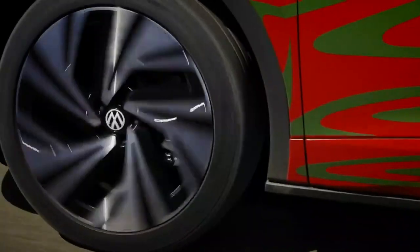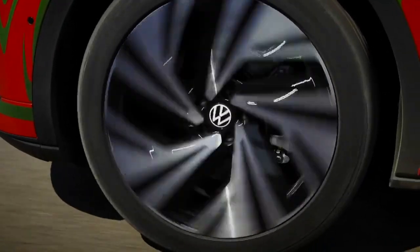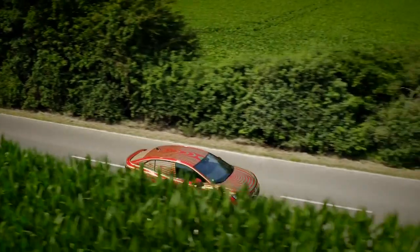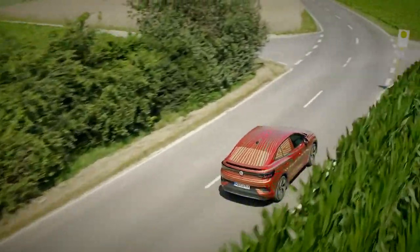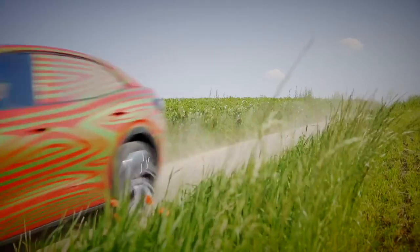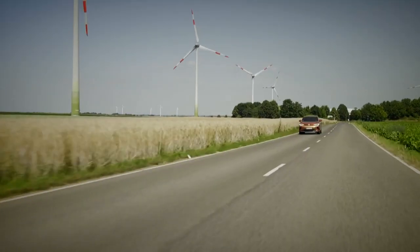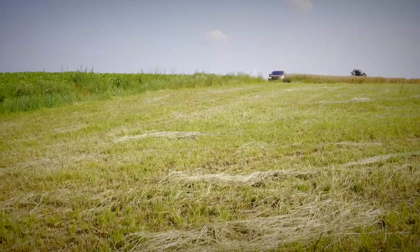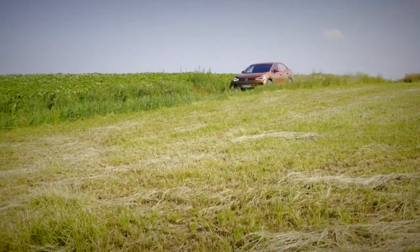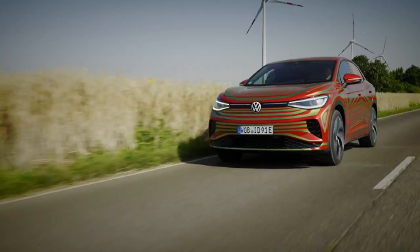Speaking of charging, it's probably time to address the biggest talking point of any electric car. The ID5 will manage an impressive 320 miles on a single charge, according to WLTP figures. Just like its stablemates in the ID camp, the 5 uses the MEB platform with its so-called modular electric drive matrix. It allows you to easily add or remove electric motors, giving three different versions.